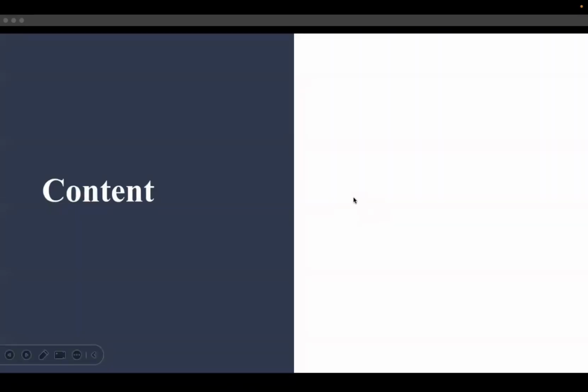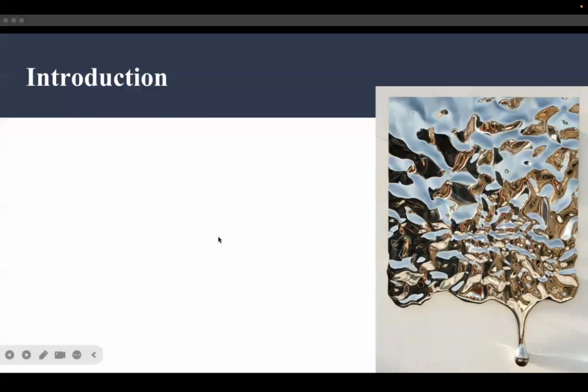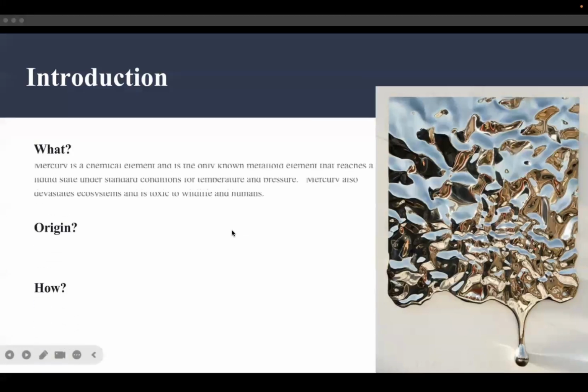I divided my project into five parts: background, environmental impact, health impact, actions taken, and summary and reference. For the introduction, I will ask three questions: what, origin, and how. For what, mercury is a chemical element and is the only known metal element that reaches a liquid state under standard conditions for temperature and pressure. Mercury also devastates ecosystems and is toxic to wildlife and humans.